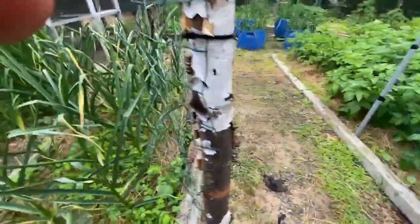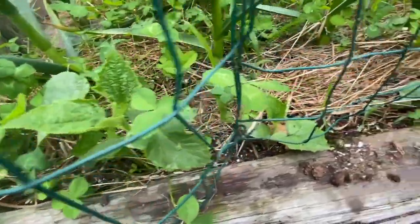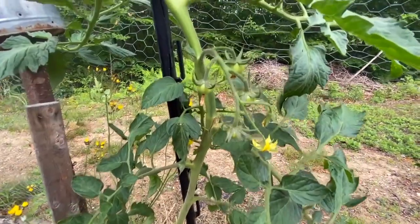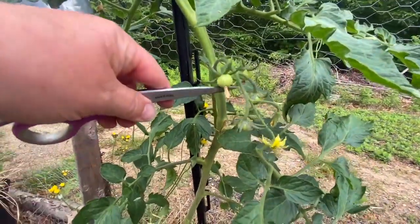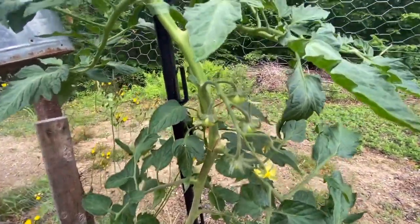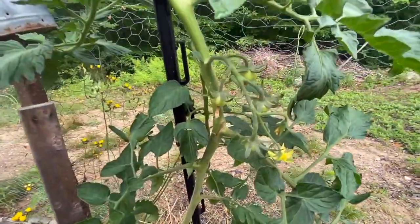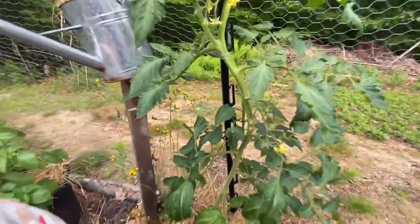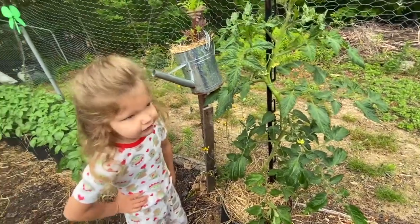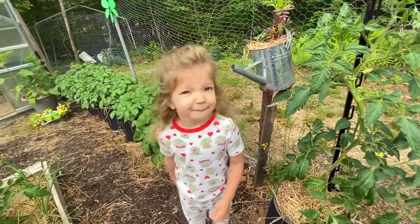We have cucumbers that I started down here. I got a weed, I guess. This is a cherry tomato, and we got some little tiny tomatoes coming. Katie will be excited because she likes to eat them right off the vine. These are those little ones you like to eat. Yum, huh? Do they have a gummy worm tree? No, they don't. Darn it, they should, huh?